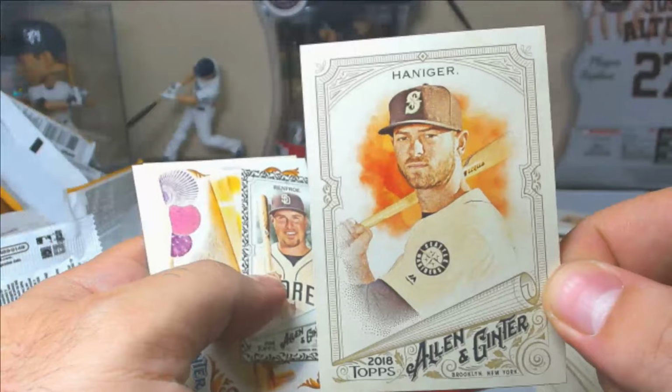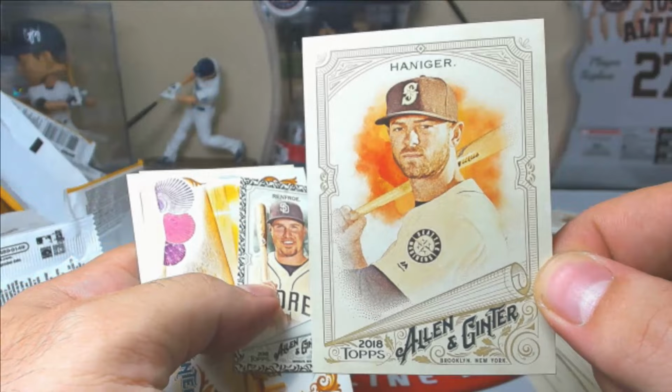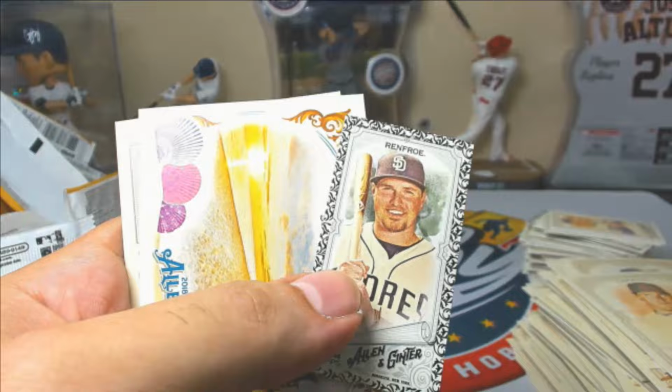Trading deadline tomorrow, huh? A lot of action. This year in particular seems like a lot more action pre-deadline. Probably will be less action, obviously, at the deadline than years prior, but pretty cool to see the run-up.